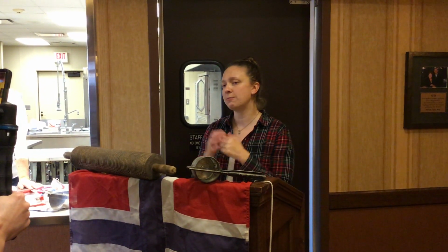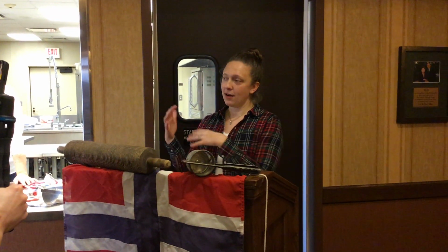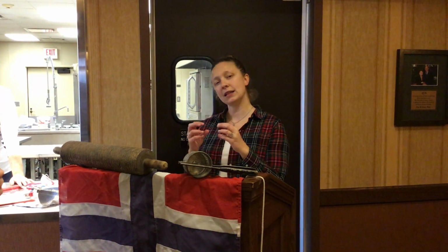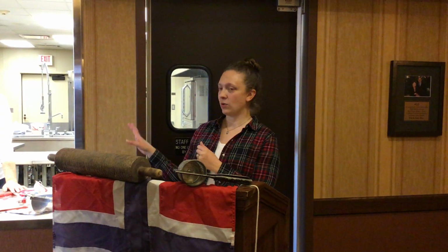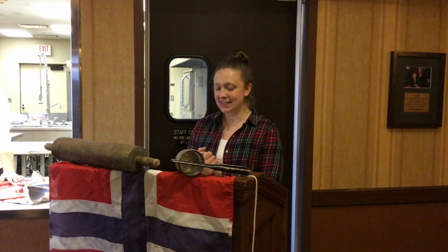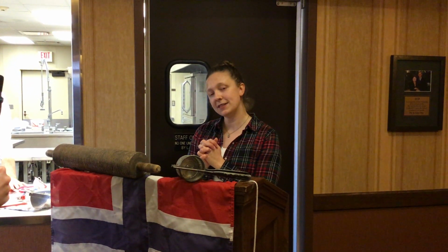And this was also when different variations of lefse started to appear as well. There's ones that are more savory, more sweet. There's some that are thicker, more cake-like, less of a flatbread or a tortilla resembling kind. And so around this time also, Norway suffered the same potato famine that Ireland did.